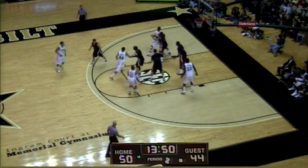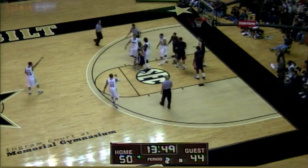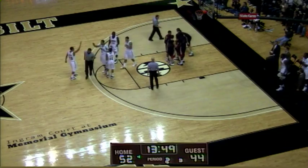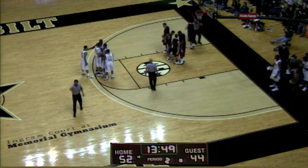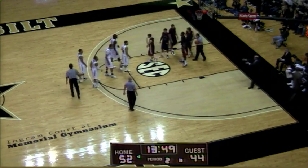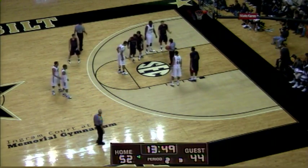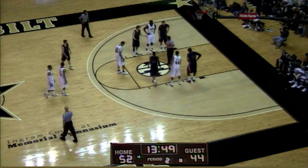Jenkins left wing. Down inside to Goldburn. Spins to his left. Banked it up. Got the roll, and he was fouled. Well, that was a mismatch right there. And give Goldburn a lot of credit. He was under control on the spin move right there. St. Mary's didn't help like they've been doing in the past on the double team down low, and he was able to jump up over the top and score.